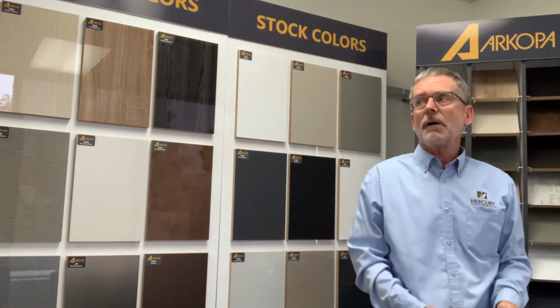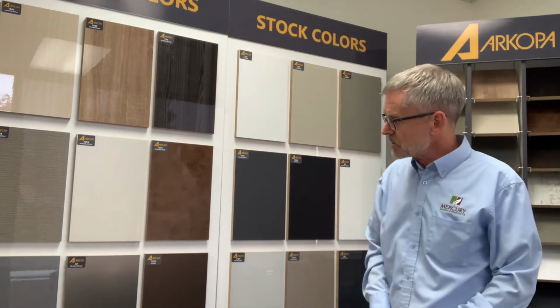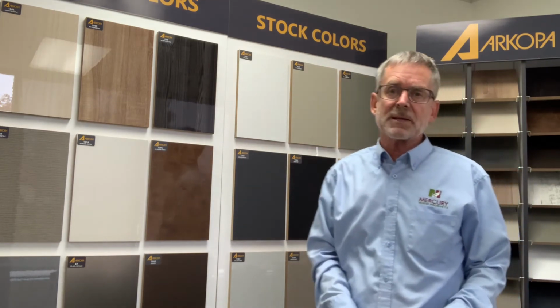Colors consisting of wood grains, abstracts, and a good overview of a solid color program here you see, as I said, in gloss and matte material.